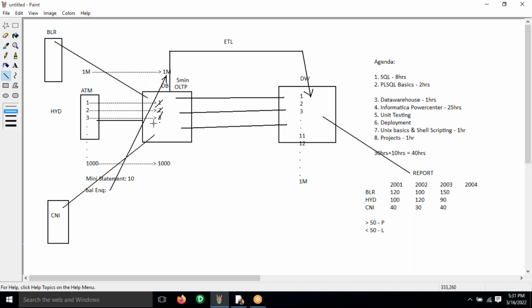And then deployment: in real time we'll have dev, QA, UAT and production, so we'll be moving the code from one repository to another repository. That is called deployment. That one also I will show practically, how to do the deployment.